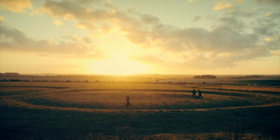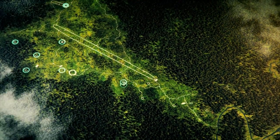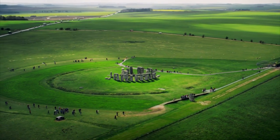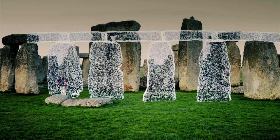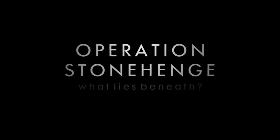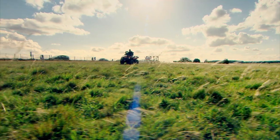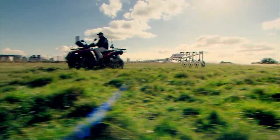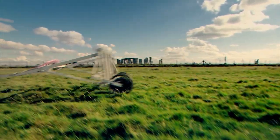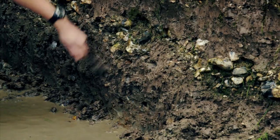In just 5 years, 21st century archaeology has achieved what conventional excavation would have taken a lifetime to complete. Revealing a picture of Stonehenge and its people as never before. Recent times have seen intense levels of activity around the world's most famous prehistoric site.